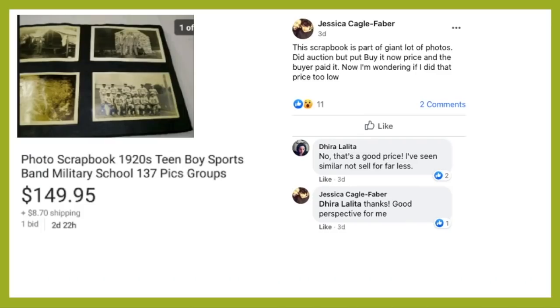All right, next up is Jessica. And this is a fun item. This scrapbook is part of a giant lot of photos. Did an auction, put on buy it now price, and the buyer paid it. Now I'm wondering if I priced too low. This is a photo scrapbook from the 1920s, teen boy sports, band, and military school.